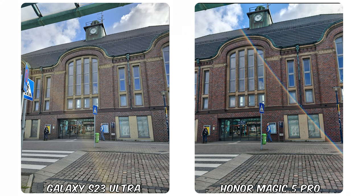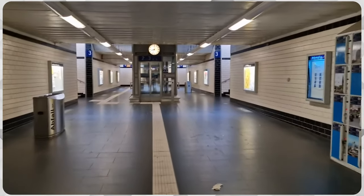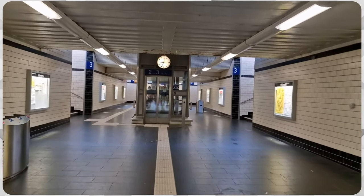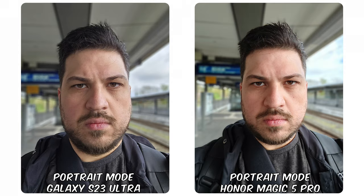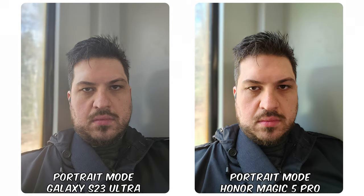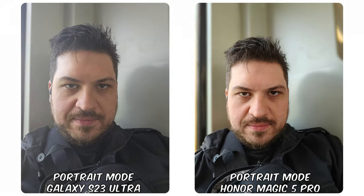My journey began in Bremerhaven at the central station. While I was waiting for the train, I used the front-facing cameras on both phones to take selfies and portrait mode. Both phones did a good job of separating me from the background, but the Honor Magic 5 Pro handled the lighting on my face better.